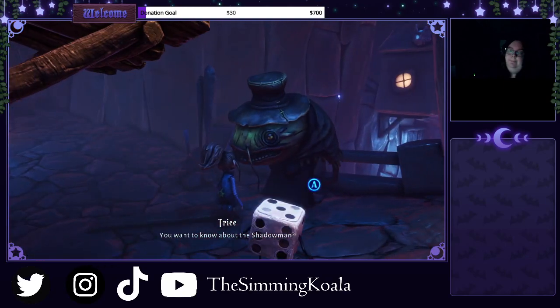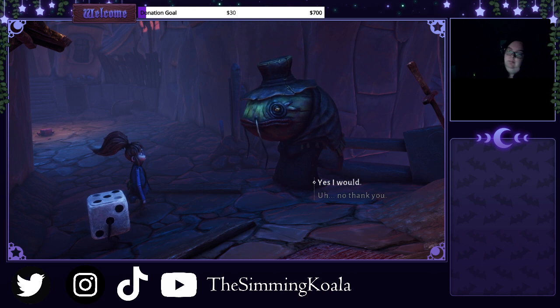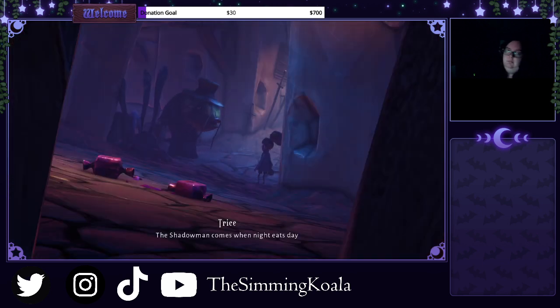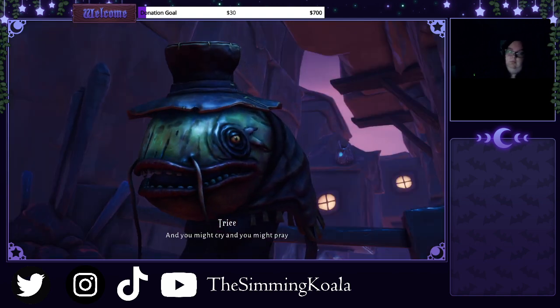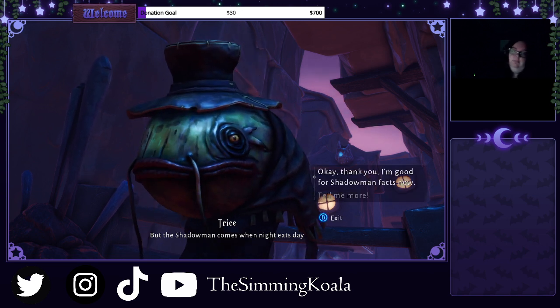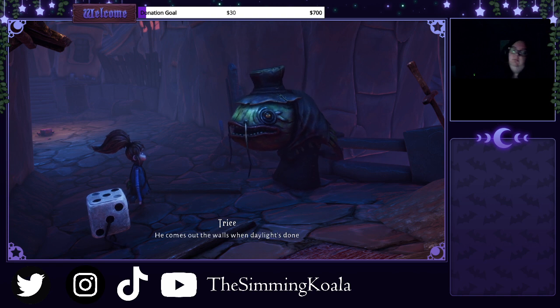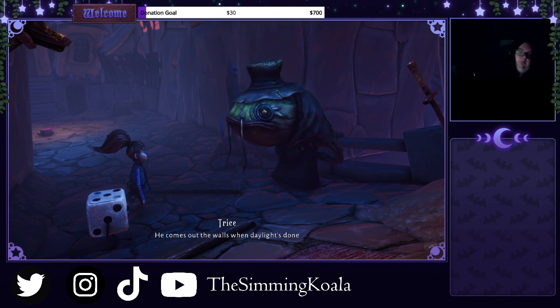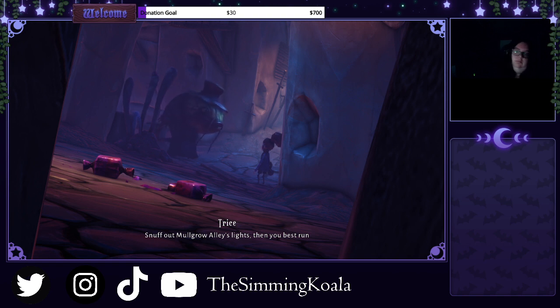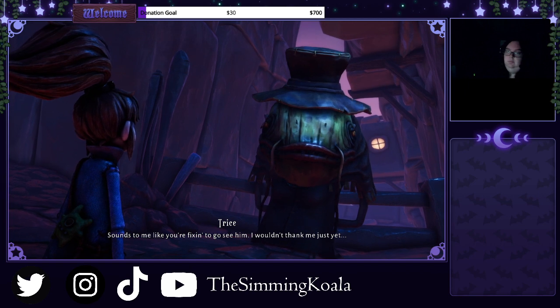You want to know about the Shadow Man? The Shadow Man comes when night eats day. He'll come and take your child away. And you might cry, and you might pray. But the Shadow Man comes when night eats day. He don't like shine, and he don't like sun. He'll come out the walls when the daylight's done. Snuff out Mulgrow Alley's lights. Then you best run, for the last night of the Shadow Man has begun. Sounds to me like you're fixing to go see him. I wouldn't thank me just yet.